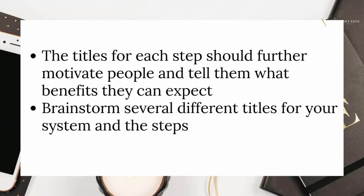So another example would be Conquer Your Calendar. That's memorable. That's a bold promise, and that's something people are like, yeah, heck yeah. And it immediately conveys the skills or the outcomes that the participants are going to be able to gain. So I want you to brainstorm some effective titles, looking at different titling options for your signature system as a whole and each of its steps. So kind of thinking about some ideas here.